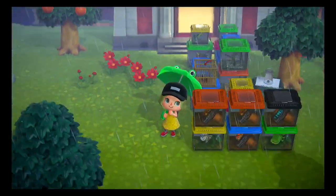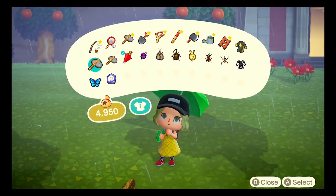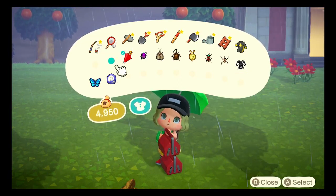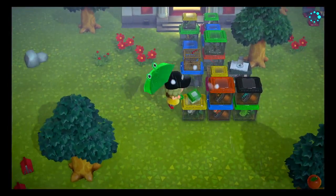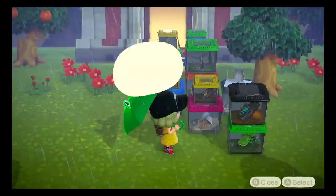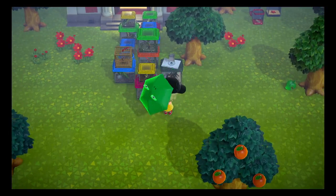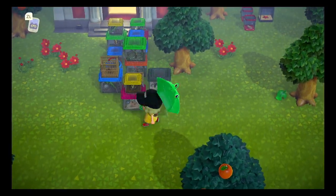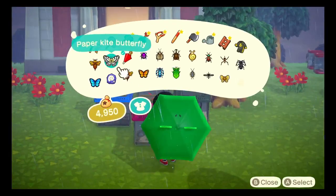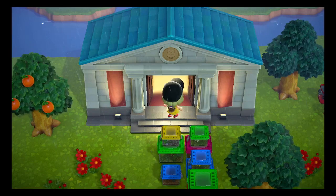So, wait, I forgot to drop these axes. Hold on. But yeah, that's just my opinion. How much space do I have? Okay. Try to get these ones. Is that it? Nope, one more. Get one more space. We'll get there, we'll get there.